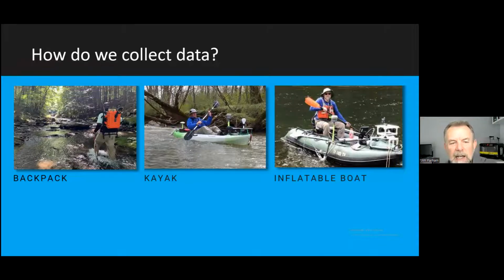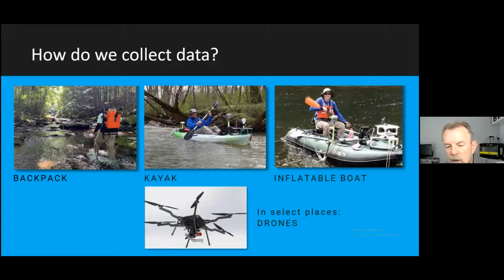Well, we collect the data on backpack systems, small boats like kayaks, and you can see the GPSs and cameras all over it. The larger inflatable boats, all three of these were used on the upper Delaware and the tributaries. And in some cases, we also use drones. That wasn't used in this project, so I won't really be talking much about that.